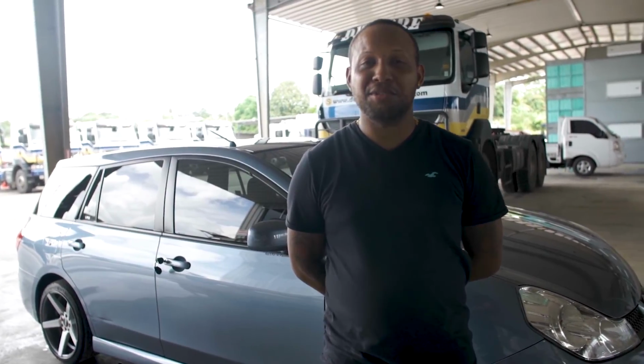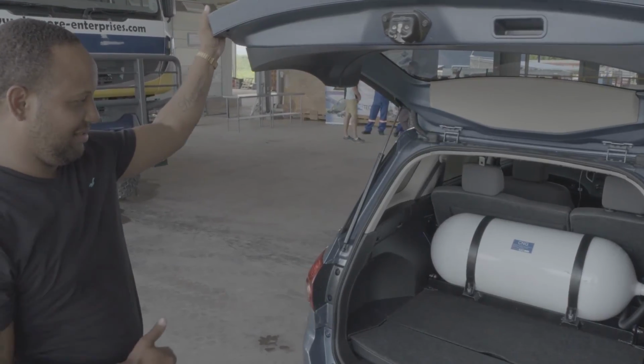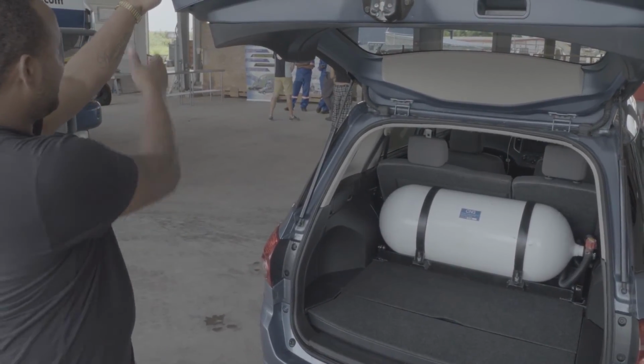Now, I was pretty much excited that I actually win something then. So I'm looking forward to installing my CNG kit. One of my major concerns about the conversion was my trunk space. Actually, when I saw the trunk space, I didn't really lose much of it. It was done very good. They kept a lot of my trunk space, so I was very pleased.